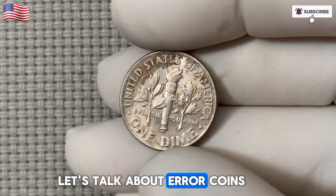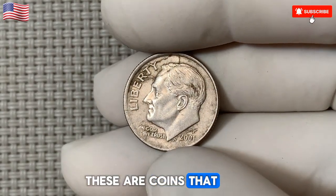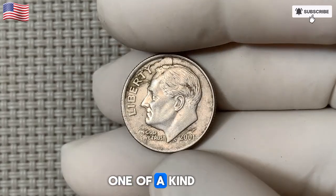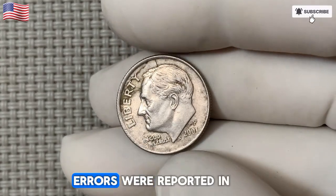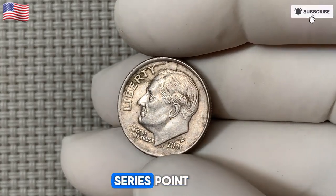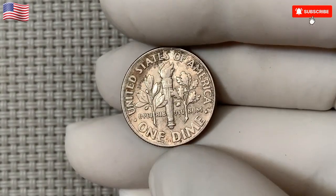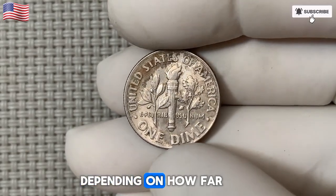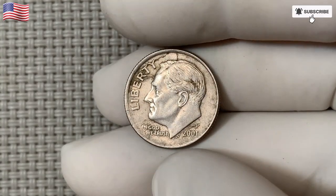Let's talk about error coins, the holy grail for collectors. These are coins that slipped past the mint's strict quality control with mistakes that make them one of a kind. And in 2001, several fascinating errors were reported in the Roosevelt dime series. One of the most famous is the off-center strike, where the design is visibly misaligned, with part of the coin's surface blank. Depending on how far off the strike is, these coins can command huge premiums.